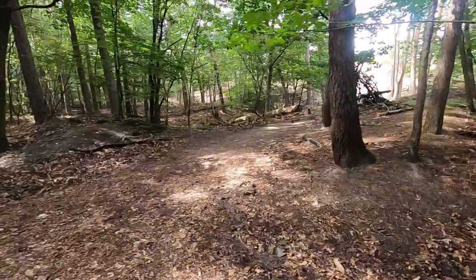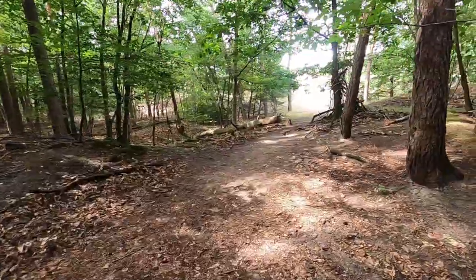So there's a few different options that we have here. We can go to the left into a more forest-like area, or we can go to the right and go to the sand dunes. There's many sand dunes in this area. It's very big. I initially wanted to go to the left, but I guess we should take a look at some sand dunes first. Because, well, from what I've heard, this area is quite spectacular.